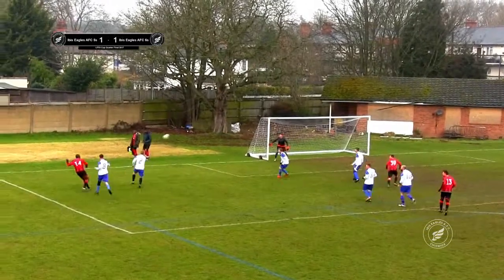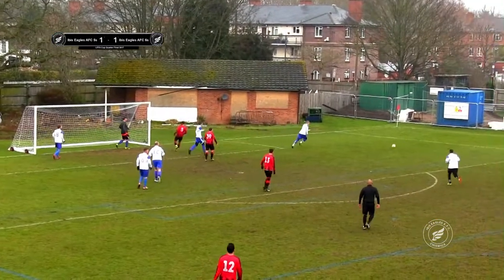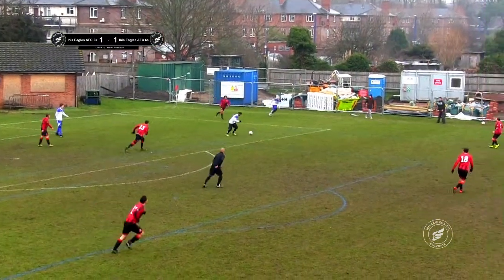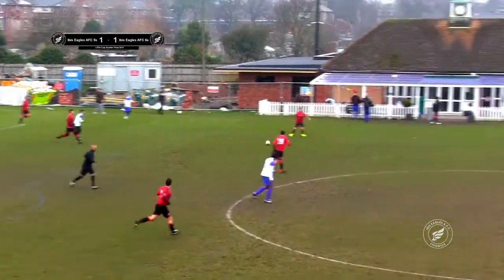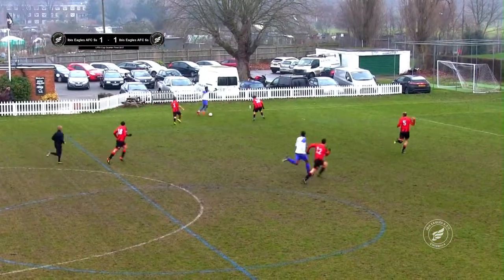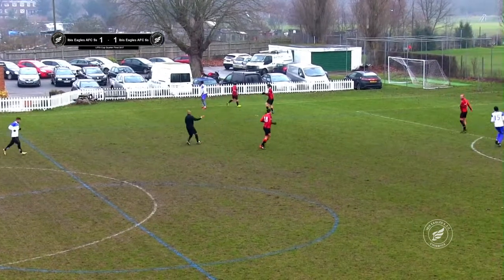Back to Keenan Morgan. Morgan with the cross. It's overhit, but still in play. And Dan Khan trying to get it on the right side, but Daniel Ali picks it up from the edge of the box, plays it through the middle of the park to Manny Nwusu. Manny stood up by Pete Herwood and out for a throw-in.